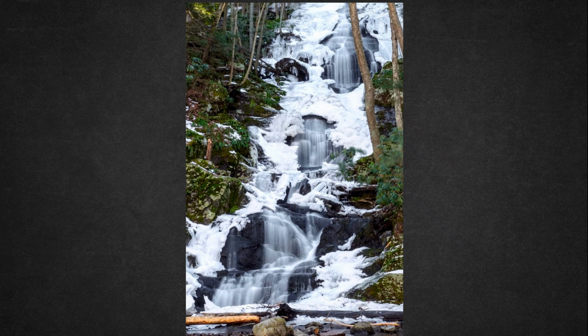One additional item to note is the falls in the winter are really amazing after a cold spell. So this shot here was taken probably in March a few years ago, after a week of sub-zero temperatures. I happened to be there on a warm day. The warm-up actually went to the 60s, so it was a nice gentle hike to get in there, but the falls were still iced over. It's one of my favorite pictures.